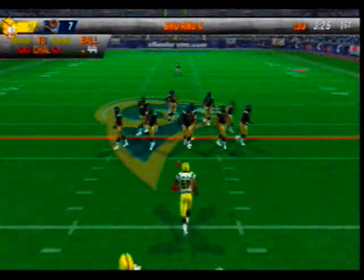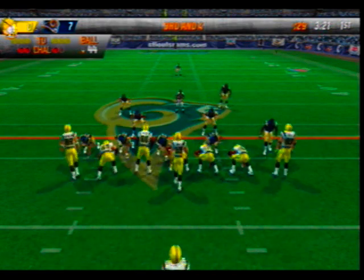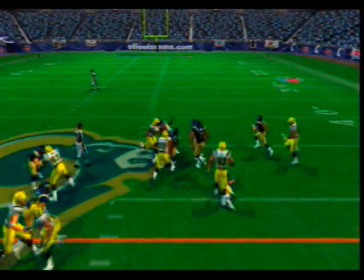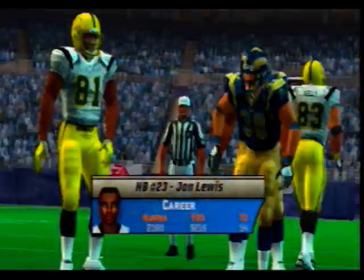Ball on their own 44-yard line. We're back. Keep the throttle down. Lewis, the lone back. He hands it off. Number 50 comes up to make the play at the 45-yard line.